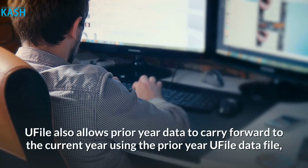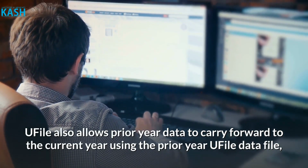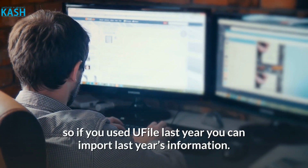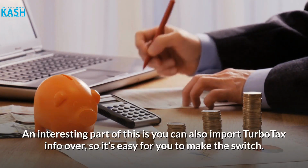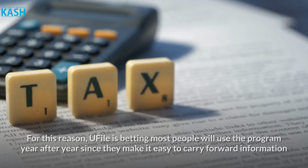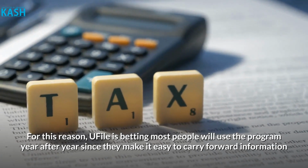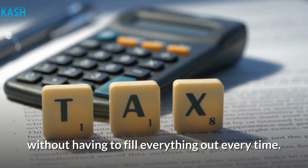UFile also allows prior year data to carry forward to the current year using the prior year UFile data file, so if you used UFile last year you can import last year's information. An interesting part of this is you can also import TurboTax info over, so it's easy for you to make the switch. For this reason, UFile is betting most people will use the program year after year since they make it easy to carry forward information without having to fill everything out every time.